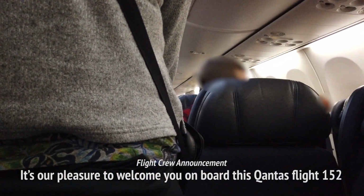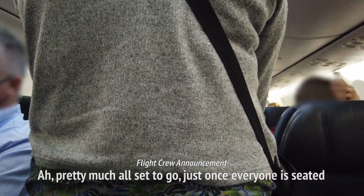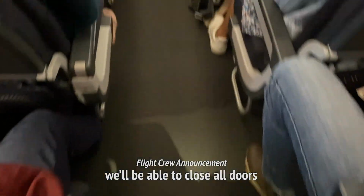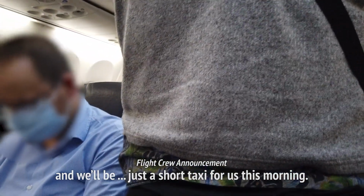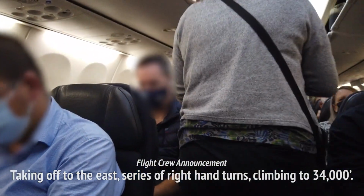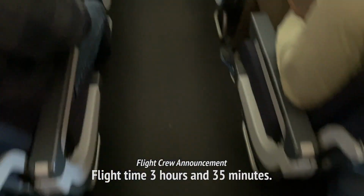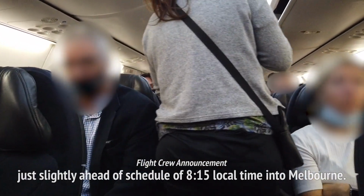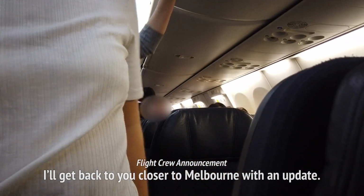Good morning, ladies and gentlemen. It's a pleasure to welcome on board this Qantas flight 152 shortly bound for Melbourne. Pretty much all set to go. Once everyone is seated in, we'll be able to close all doors, and it will be just a short taxi for us this morning, taking off to the east. Series of right-hand turns climbing to 34,000 feet. Flight time 3 hours and 35 minutes at this stage. The plan has us arriving just slightly ahead of our schedule of 8:15 local time into Melbourne. I'll get back to you closer to Melbourne with an update.